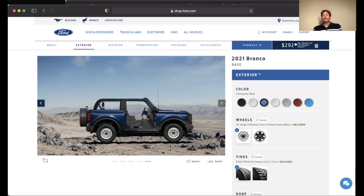So anyway, hopefully that was helpful, whether you're getting this particular one, or maybe you're just interested in the 2021s, and maybe some of these are going to be trickling in where somebody orders one, but they don't end up pulling the trigger in terms of getting it. So maybe you might have a little opportunity there to get one instead of waiting for many, many months.